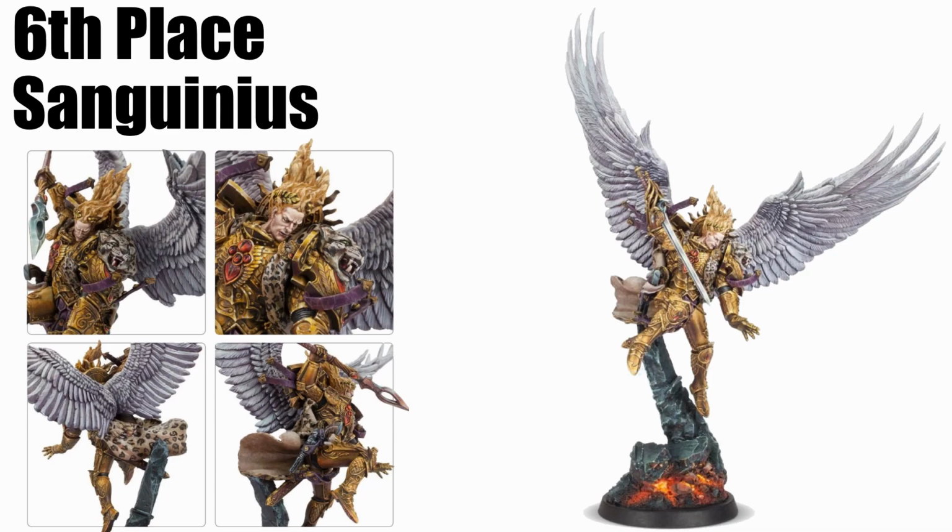For those of you that are going to hate me for it, I get it, but at number 6, it's Sanguinius. I'm sorry, I know. I really, really do not like his model diving in from the sky and being attached to that rock. It looks so awkward and so unnatural, and I really do think that Forge World needs to learn that as cool as it is, the idea of this Primarch diving in from the sky onto the enemy, that doesn't always translate well onto the model.